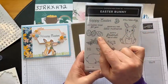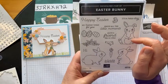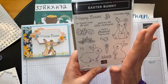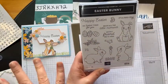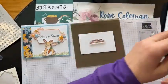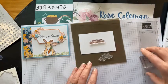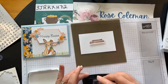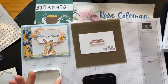I could put Easter eggs down there. That would work too. Or a carrot, or you could put some more grass and do a butterfly, the bird, anything goes, right? But I kind of like the florals that's going on here because I have lots of floral on the front. So I'm going to tie that together, and we're going to stamp the florals in on the bottom. So let's grab a block for that, and we'll stamp our flowers down here like that.